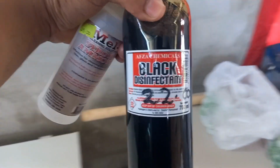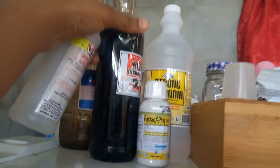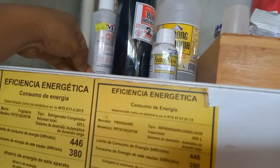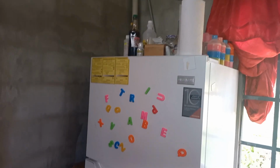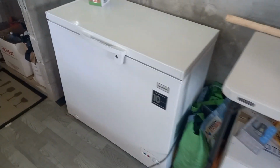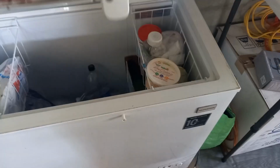And this is the black disinfectant as well. I am placing these things over here, away from the kids where they cannot reach. The safest place, because we're not utilizing this fridge at the moment. And as I was saying earlier, the deep freeze. It's about a week we have the deep freeze here, and we still have ice.